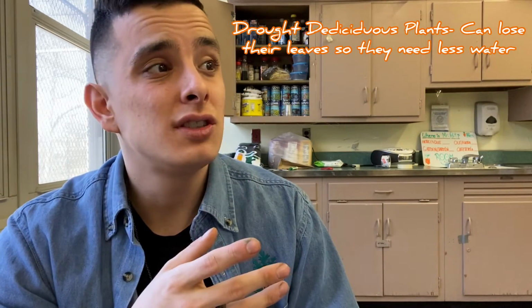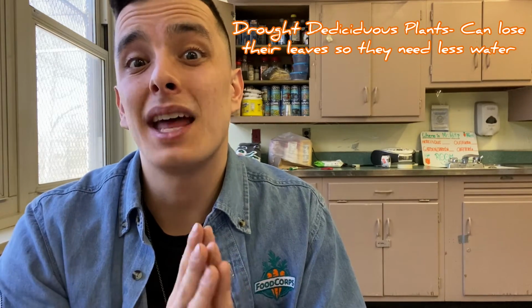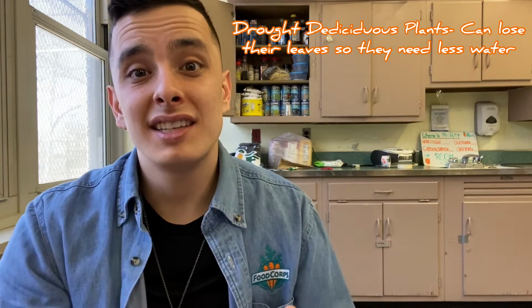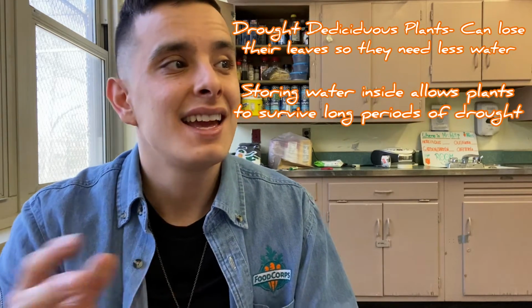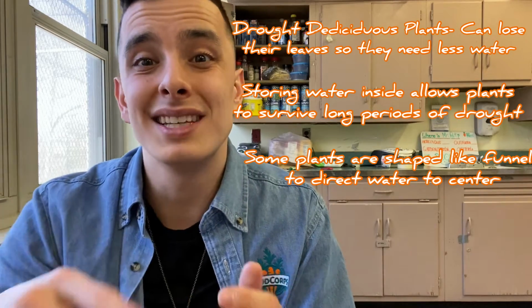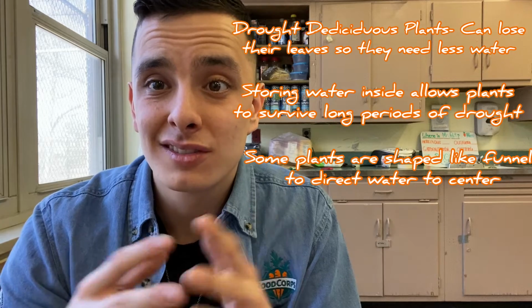Now, drought deciduous plants can lose their leaves, so they need less water to survive, which is another great adaptation. And a lot of desert plants that you will see can store water inside, allowing them to survive as long as possible. And a lot of plants are shaped like funnels where the water goes to the center, and this directs the water so it can be absorbed by the roots.